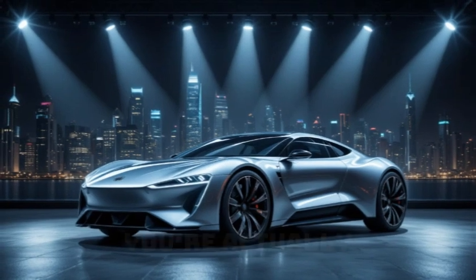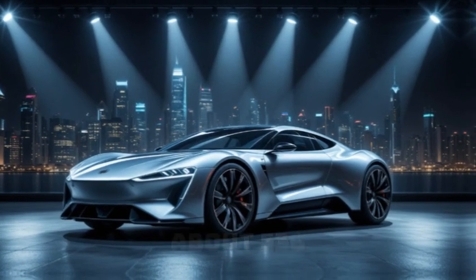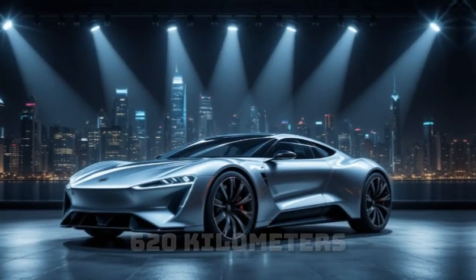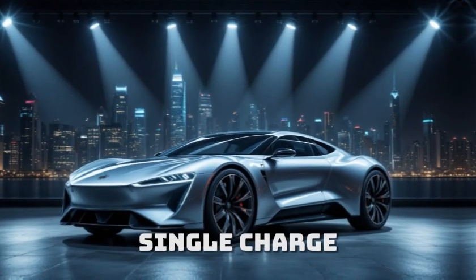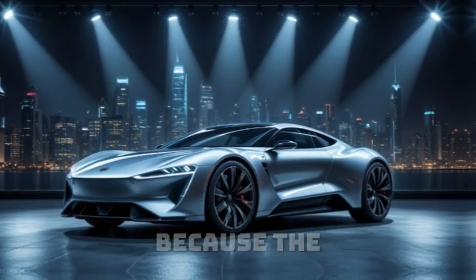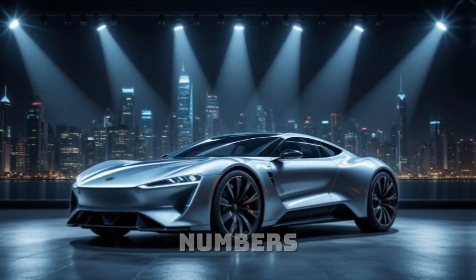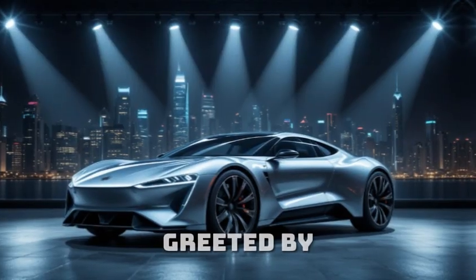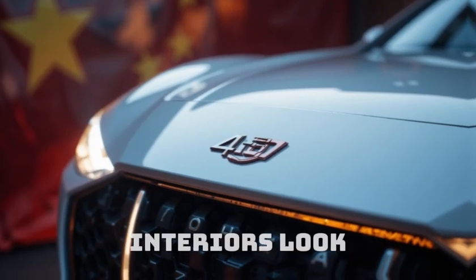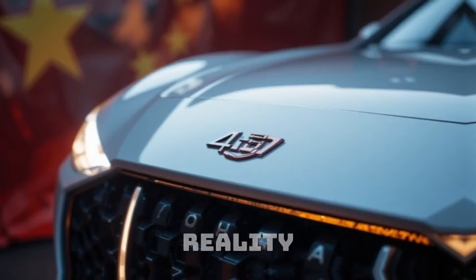All right, let's break this down. First impressions matter, right? And when you lay eyes on the ET9 for the first time, it's not just another electric sedan trying too hard to look futuristic. This thing has presence. Picture this. You've got these ultra-slim headlights that stretch across the front like razor-sharp laser beams, paired with a wide, low stance that just radiates confidence without being obnoxious about it.